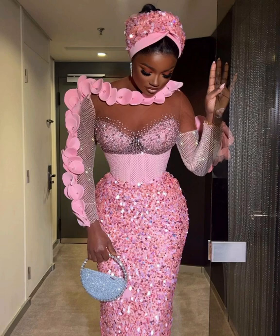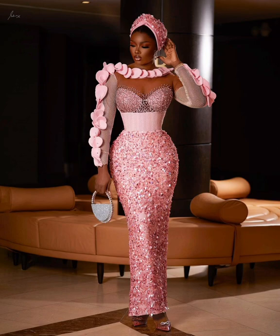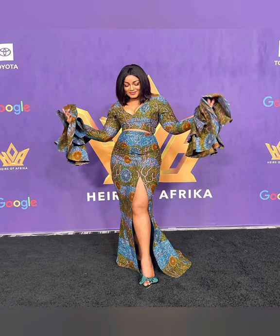Asoebi style, guys. Look at the details from the neck to the sleeve. The sequin itself, the color is just so lovely. This is very, very classy and beautiful. And the turban she's rocking on her head is just everything for me. So, kings and queens, please.